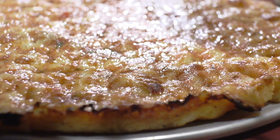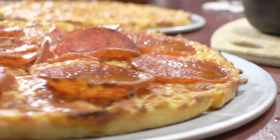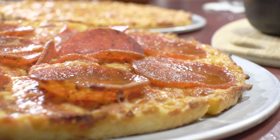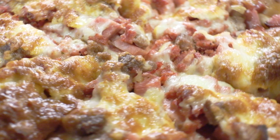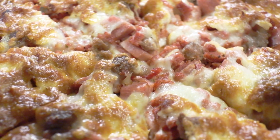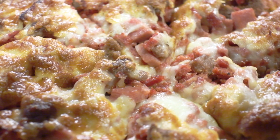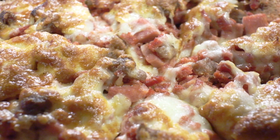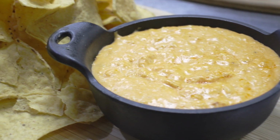You got your veggie, your onion pepper. Awesome, a great fan favorite with the pepperonis, the big pepperonis, and then something that's unmatched, the meat eaters. 6 different meats. You got a homemade meat sauce as the base. You got your pepperoni, your hamburg, your sausage, your ham, salami. Kudos to anyone that can finish that on their own. And then the Pizza Boys probably could. Love to see it. Love to see it.